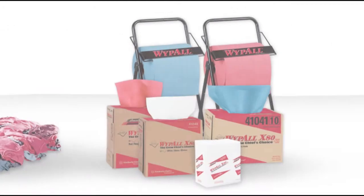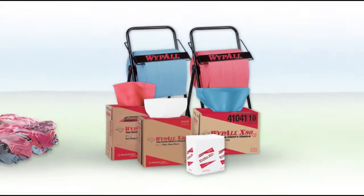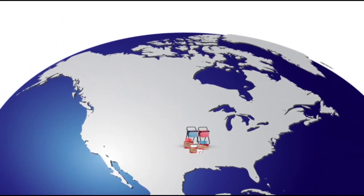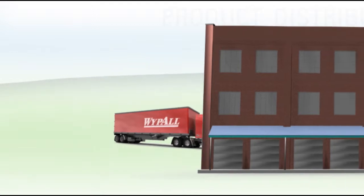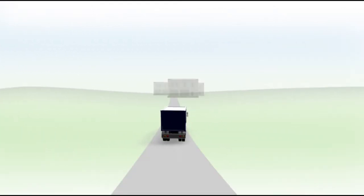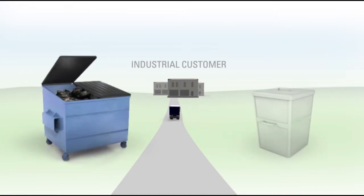So how does the WYPALL wiper life cycle differ from that of the rental shop towel? First of all, WYPALL wipers are manufactured here in the United States by U.S. citizens. These products are delivered to a distributor, who in turn takes them directly to the customer for use. After the wipers have been used, they are handled in one of two ways.